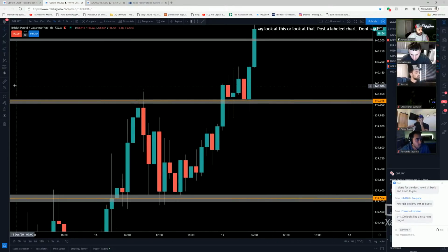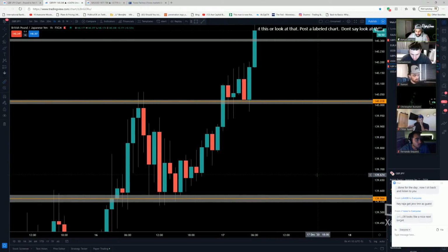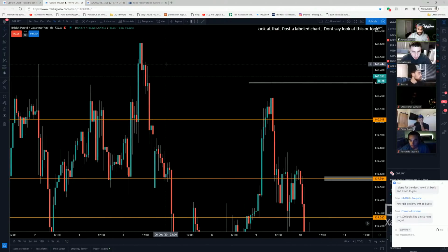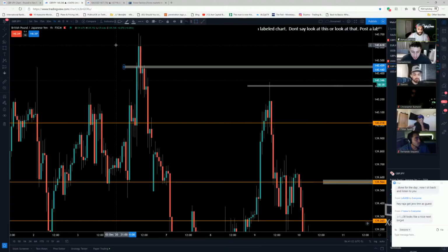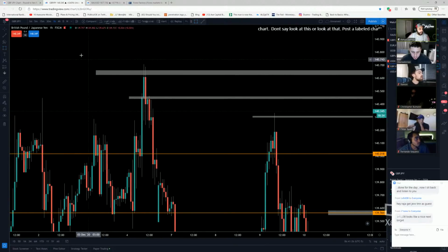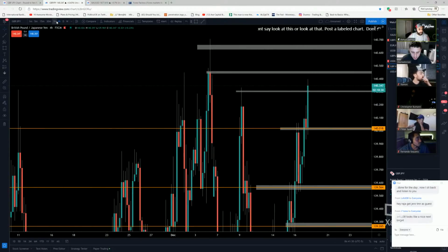I forgot how big this range is. It's like a 50 pip range. Yeah, a 46 pip range. Looking left over here, we got the support area right over here, resistance at around 140, 450, and then the next one all the way up over here at 140, 600. So these are the areas where price may tap into if it continues to move bullish, right?